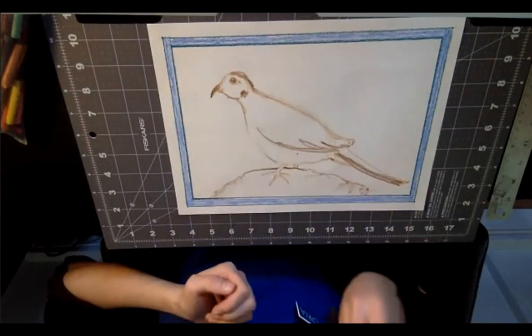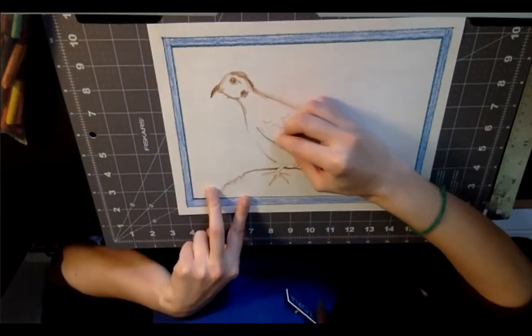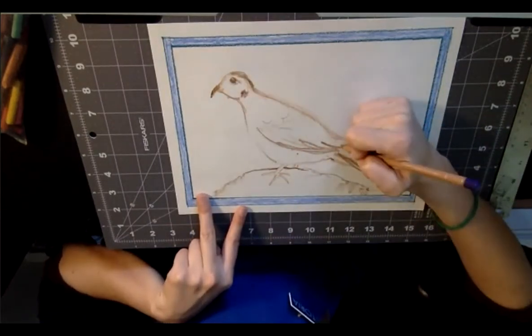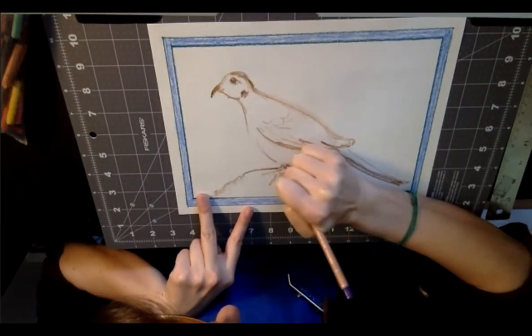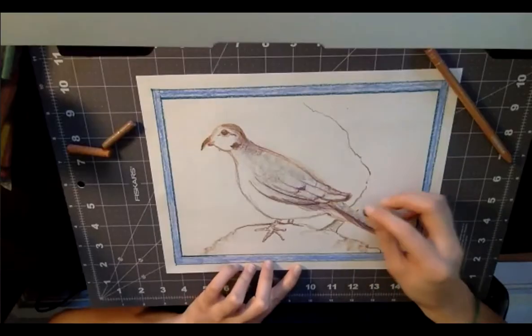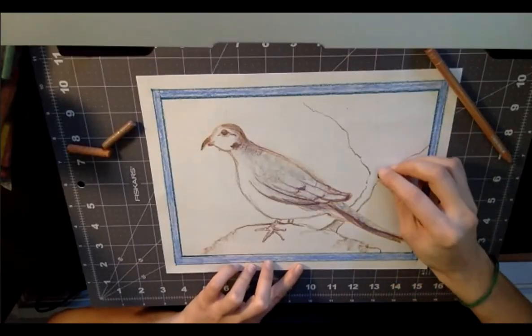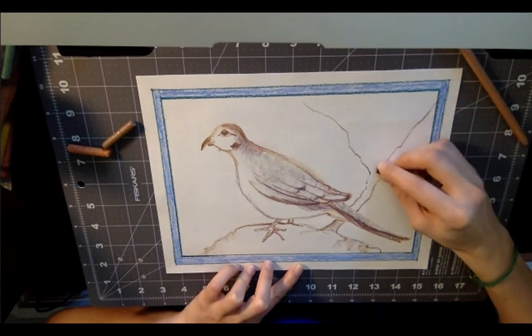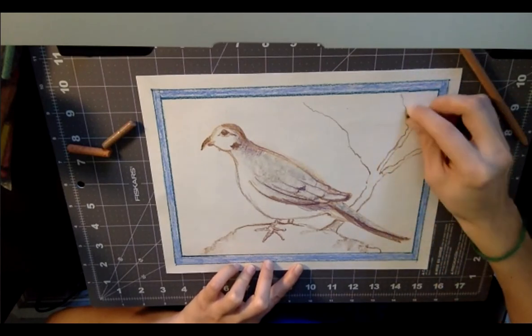We should fix that. One of the things that I want to do is the texture of the feathers. So you can go in and use different markings. Oh, I'm starting to add in a little baby tree, a small sprout on the side.